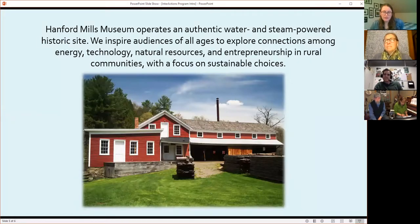Today, we're a historic site with a working mill. It's all water powered and steam powered. We still use a water wheel and the steam plant to run the sawmill, grist mill, and woodworking machines. And what you're seeing on your screen is our mission. This was updated in 2010, and as you can see, we really shifted the mission in 2010 to focus on sustainability.